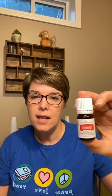Okay, so I am going to start with the vitality oils, and I love the vitality oils. I cook with the vitality oils. I use vitality oils as supplements. When you're questioning, okay, what's a vitality oil? Vitality oil is any of the white labeled Young Living oils. These are oils that are labeled for internal use. Okay, and these are the ones you can use as supplements. You can use them in your cooking.